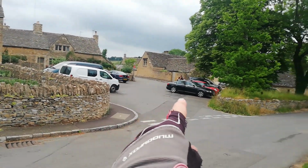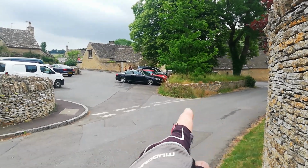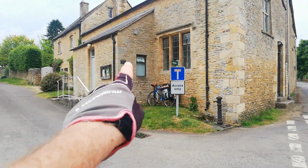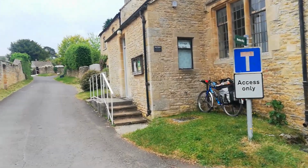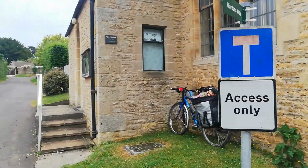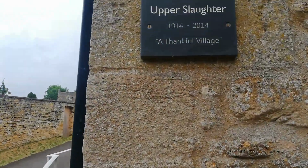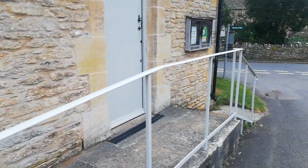There's a notice board. Apparently this is more or less a village square where people meet. Nothing there. Asked a gentleman just coming out of his drive, he hadn't heard of it. And I've just found it here. There's a village hall. I spotted it straight away. Phew. Upper Slaughter, 1914 to 2014. A thankful village. So where to leave it?